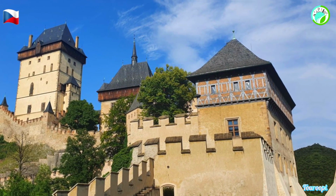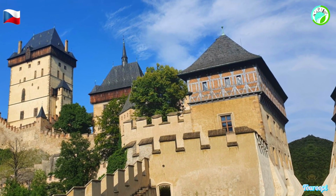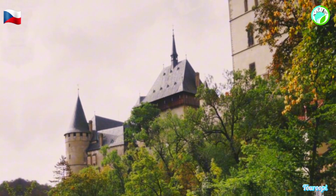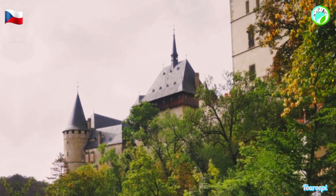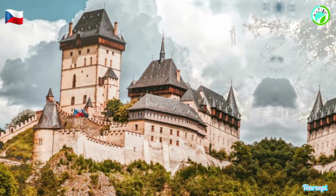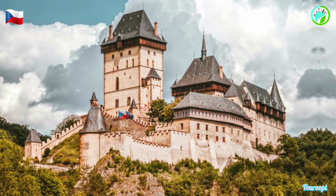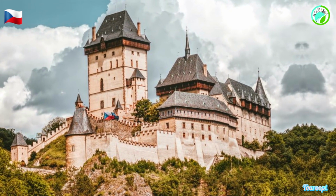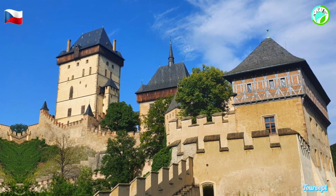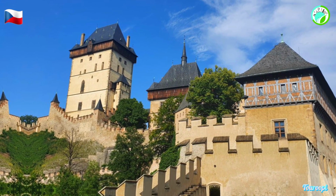Karlštejn Castle's role in Czech history is intertwined with the reign of Emperor Charles IV and the importance of safeguarding royal treasures. The castle's historical significance is well preserved through its architecture, exhibits, and artifacts. Visitors can explore the castle's interior, gaining insights into the medieval way of life and the importance of the Czech lands in European history. For those interested in historical exploration, Karlštejn offers a unique opportunity to delve into the past and experience the medieval atmosphere firsthand.